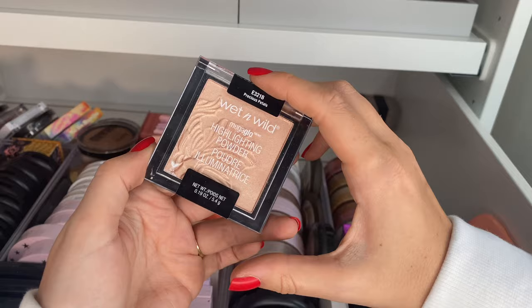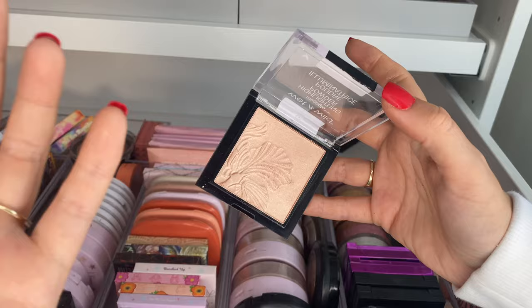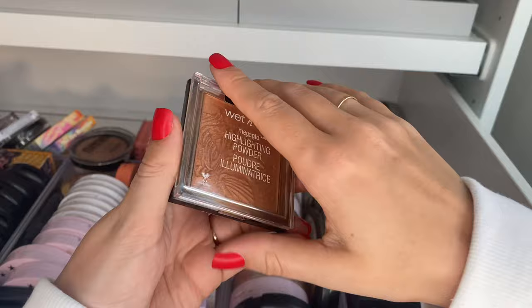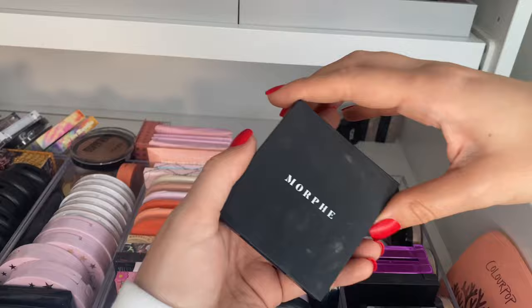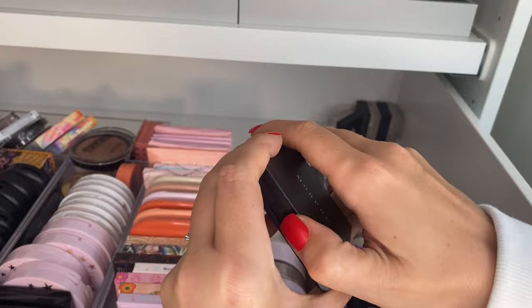Wet n Wild Mega Glow Highlighting Powder in the shade Precious Petals. Again, this is one of those highlighters that I prefer over any other, where it's pure sheen and wet look rather than glitter. And then I have another one of these in the shade Awesome Blossom. I use this for my chest and legs and stuff when I go out. Love that. We've got the Morphe highlighter in Extra. Stunning. And then we have the shade Spark. Oh, that's actually really pretty.